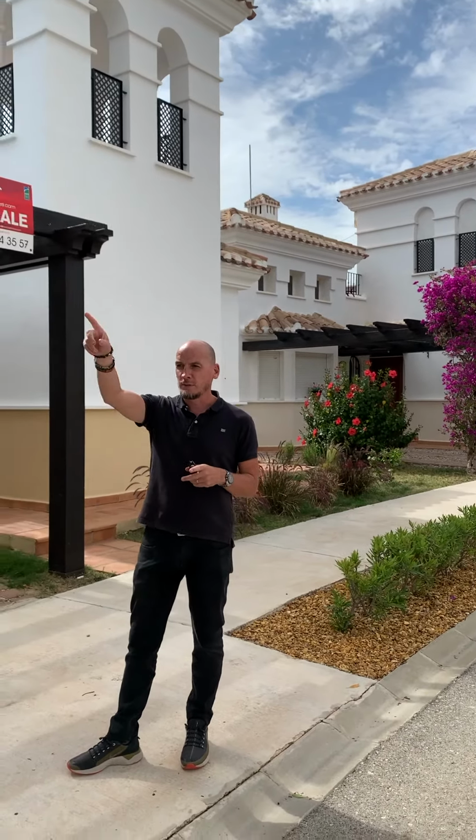Right, we're just going to take a quick walk down to the communal pool just to let you see how close it is from this building. Largest communal pool on the resort, just 3 minutes walk from the villa, and 2 tennis courts which are free to use for residents. And that's us.